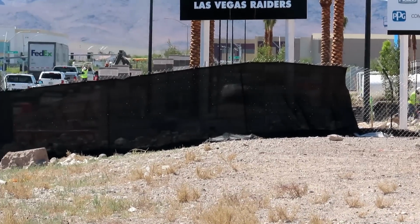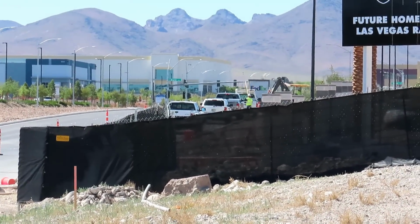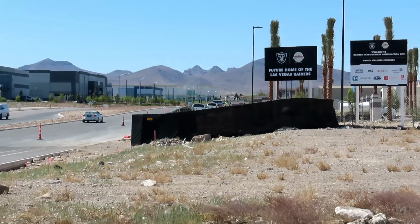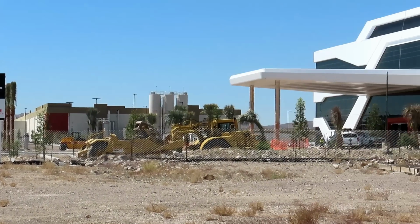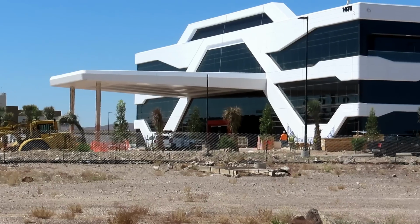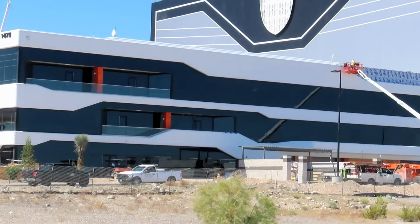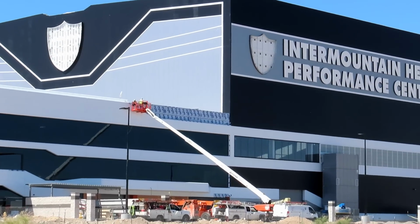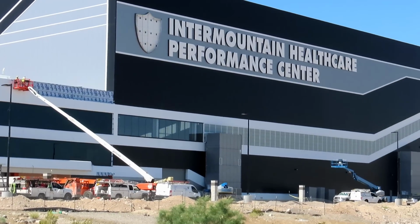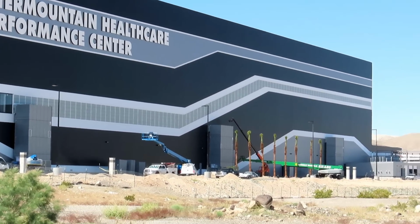So we're going to walk down by that black fence there. That's as close as we can get in the front. Let's see if that changed any. Waiting for them shield logos to get put up. Seems weird they put the back one right away and then these other ones they're not doing yet.